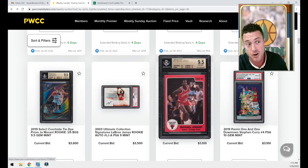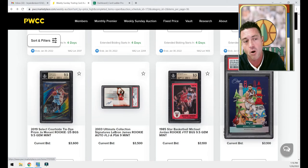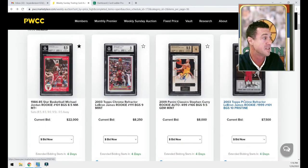I really like these star cards a lot. I've got to get a Star 101 at some point. I'm the guy who says the '86 Fleer is the true rookie card because it's pack pulled, and the Star 101 is not. This card right here is not pack pulled, okay?